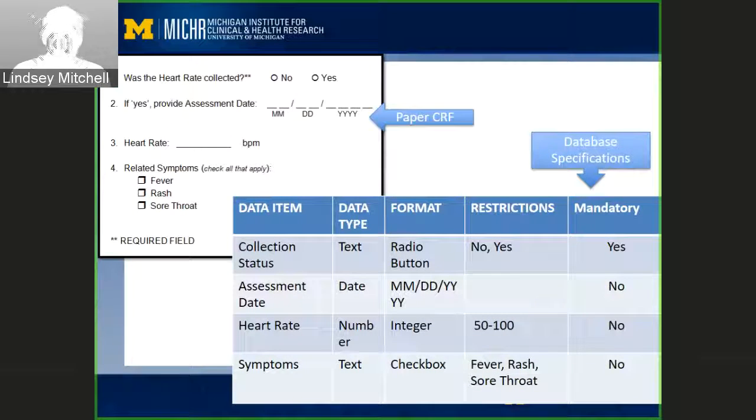I'm not sure I really want to get into this too much, but it's just sort of trying to illustrate how this is a paper form and sort of what we're talking about when we say we build it in a database, the database specifications.